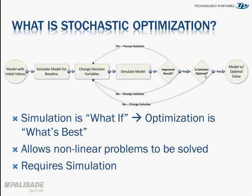Optimization is not a quick process. These are things that sometimes you may consider letting run on a Friday night and hoping that when you come back it ran through everything and generated the report. If you had a power outage, whoops, it's gone. So these can be very long and they're recursive. So simulation is what if, optimization is what's best.